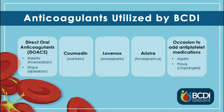Lovenox. If a person is on a blood thinner, such as a direct oral anticoagulant or warfarin, we don't usually use those during pregnancy. Now, there are times where we will use warfarin, but only in certain trimesters of pregnancy. That's usually if a person has an artificial heart valve. But there are some times where we'll use Lovenox throughout as well.